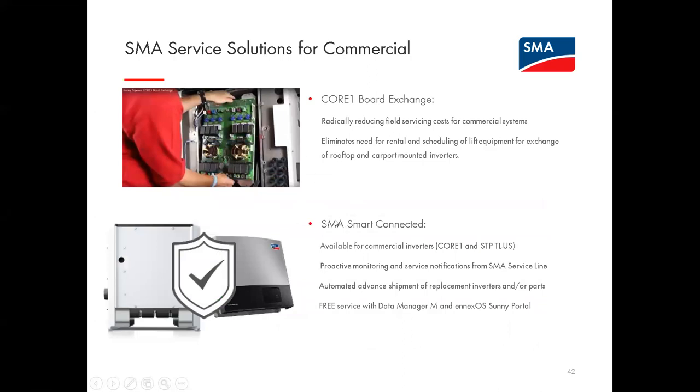A couple service concepts before we switch gears into the high power Peak 3. The Core 1 family launched the commercial Smart Connected program for SMA. That is a free offering from SMA. All that it requires is registration with our commercial inverters through the data manager to the Sunny Portal. Then you simply opt into this program. What that means is now SMA service will be monitoring this plant behind the scenes. Anytime it's reporting errors or warnings, SMA service will proactively see those, can notify whoever you designated as the point of contact via email to follow up with troubleshooting.